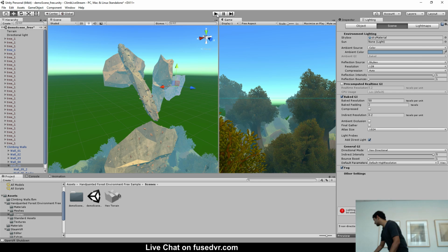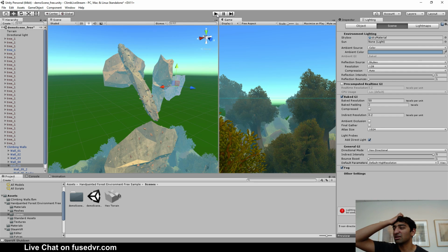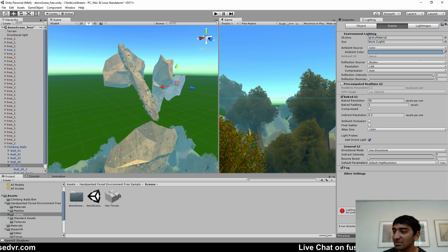But yeah, he's right. Guessed 125. I don't know where the numbers are coming from. That's the random part of this chat. But yeah, guess 125 is right.